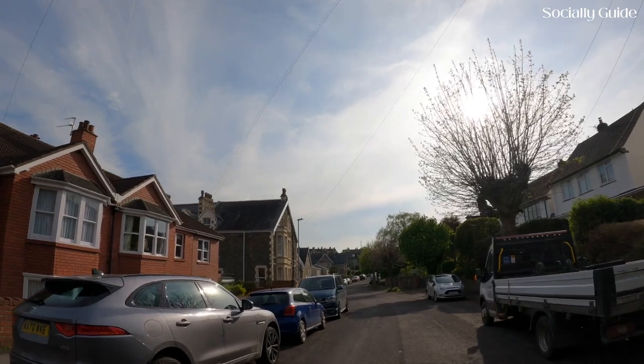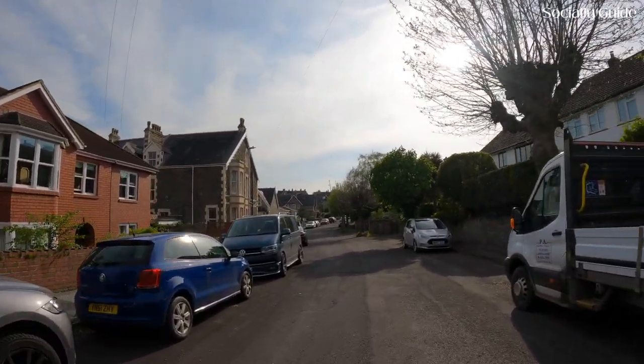There's big houses down here. I know Clevedon is quite expensive. The houses are double figures.